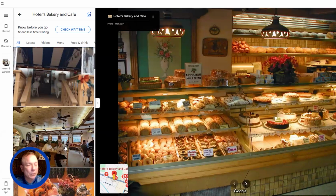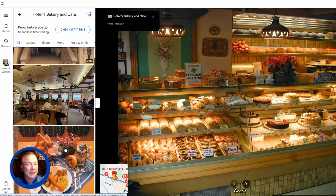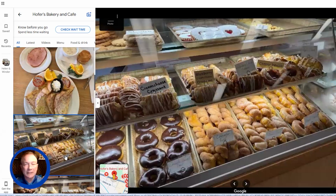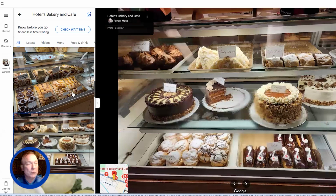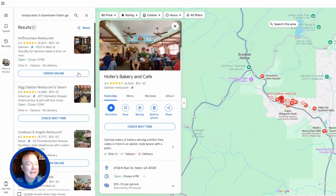Just want to show you some of the pictures of the food here. They have a lot of different delicious foods, breads, croissants here, just even making me really hungry just looking at all the different options here with donuts and cakes. So if you do enjoy desserts, we would highly recommend that you take a look at that cafe.